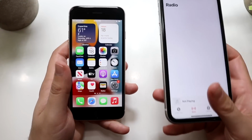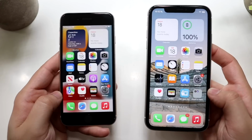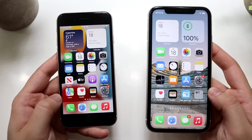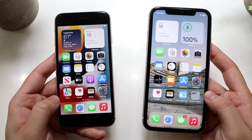Welcome back, everyone. The iPhone 11 is an older iPhone, but the iPhone SE 3 just came out. So let's go and see how both these iPhones compare. These are both the cheapest iPhones you can buy in the brand new market. If you walk into the Apple Store, these are your two cheapest options.